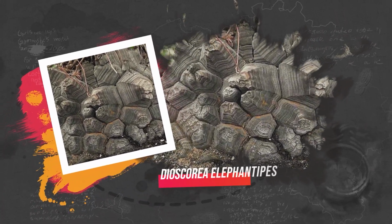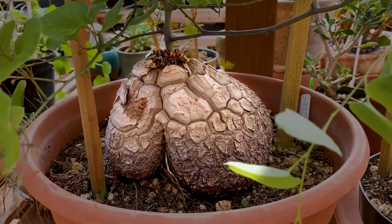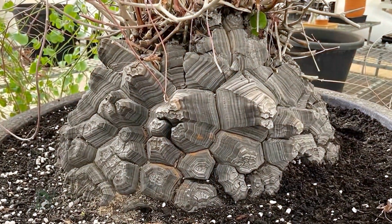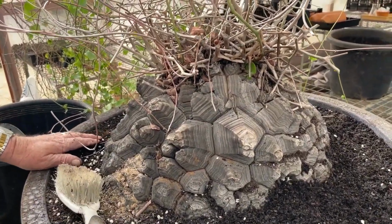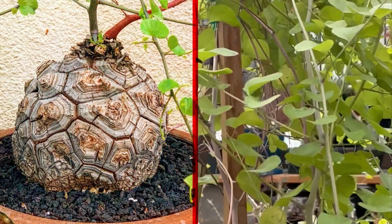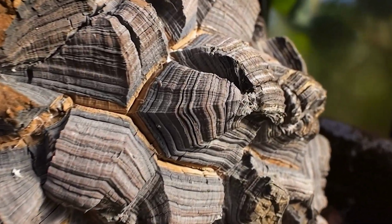Dioscorea elephantipes. In the dry regions of South Africa, hidden among rocky hillsides, grows a plant that could easily be mistaken for a chunk of fossilized turtle shell. Known as Dioscorea elephantipes, or the elephant's foot, it forms a massive woody caudex, a swollen base covered in cracked geometric plates. This structure stores water and nutrients, allowing the plant to survive months of drought. Some specimens are estimated to be over 100 years old, growing larger and more intricate with each passing decade.